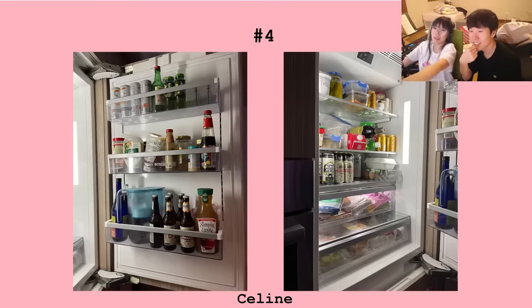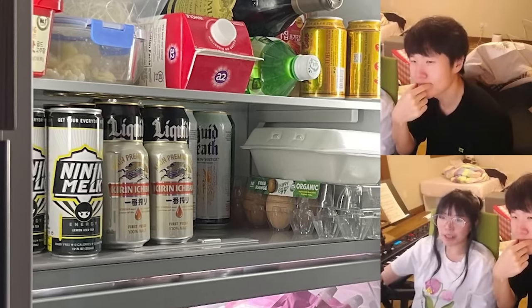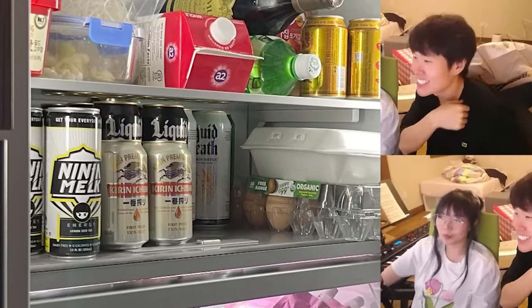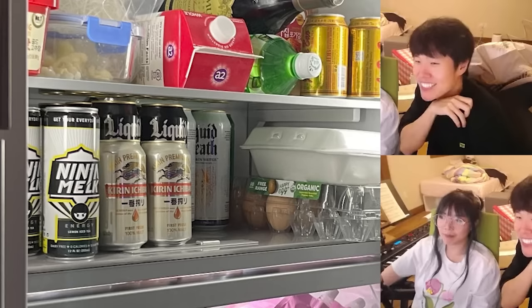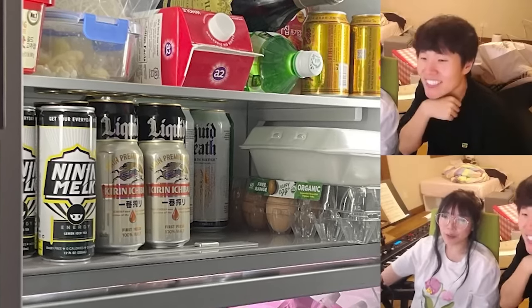A lot of drink. Oh, the Liquid Death thing over there. That's just beer. Right? That's just water. It's a brand of water that looks like beer cans. What's the gimmick? It looks cool. Why does Celine have so many bottles of it? She's a quirky girl. She needs sustenance for her wild raids.